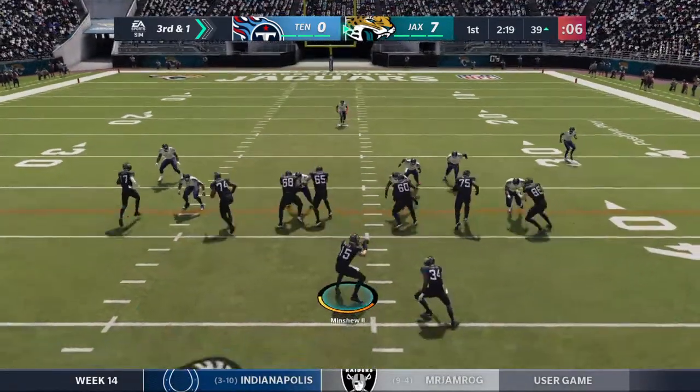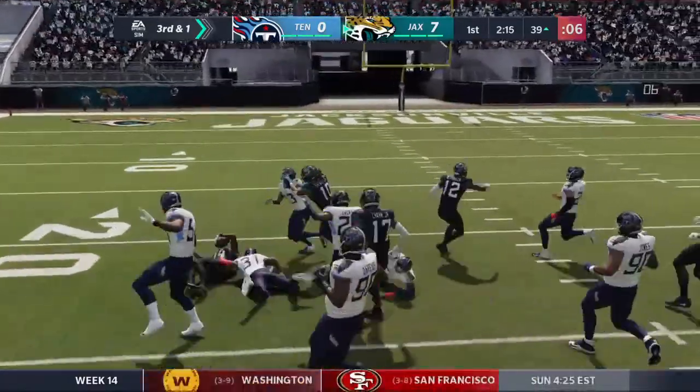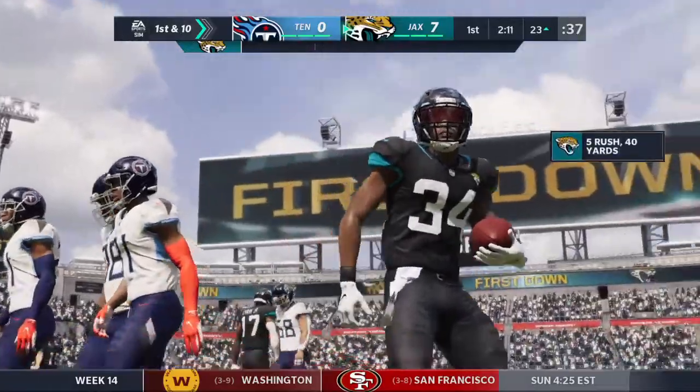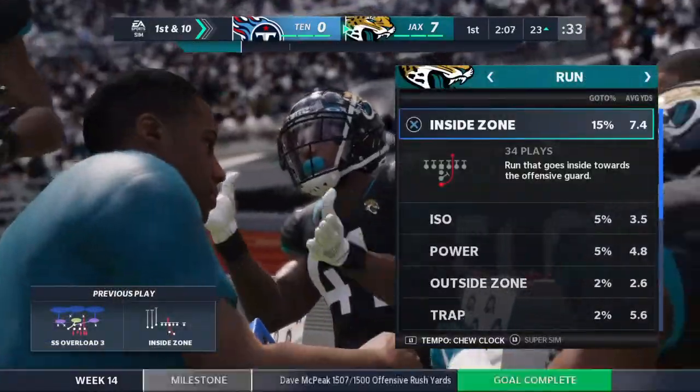This is 3rd and 1. Very likely 4-down territory, even if they don't get it, though. And brought down, but not before they're inside the 25. 16 yards that time on the pickup for the Jags and a 1st down.